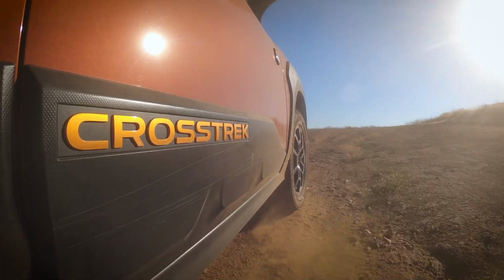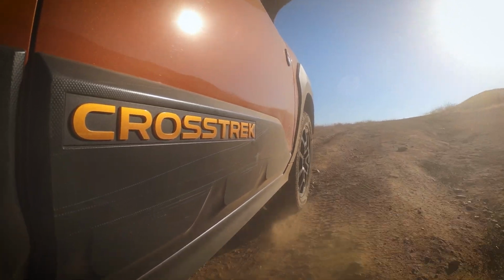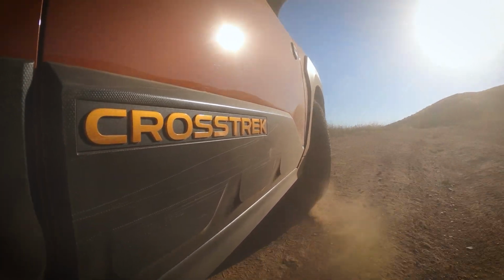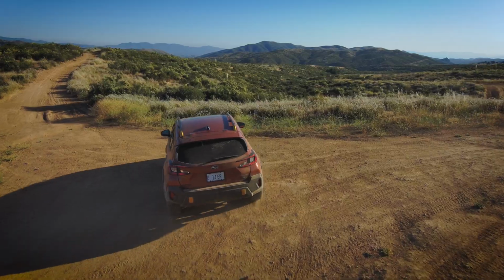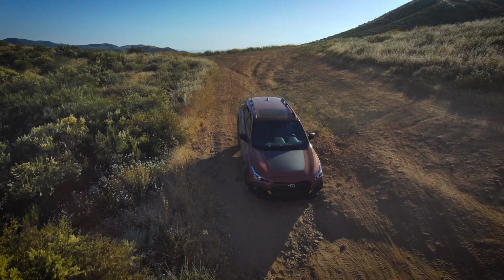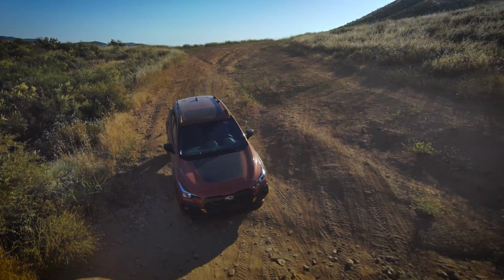That is so cool. It is a very strange experience the first time you've used hill descent control, but this car did a great job of figuring that out. All right, let's turn around and do that one more time because this is like a dirt road playground. I've got a Subaru Crosstrek Wilderness. I could spend all day doing this. All right, here we go.